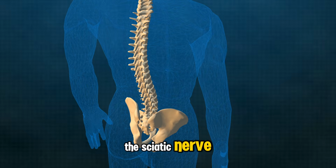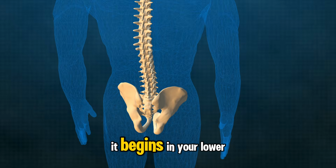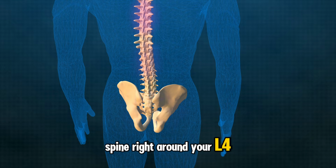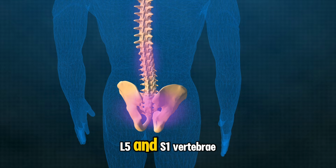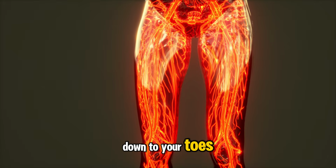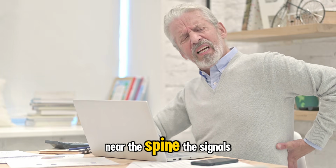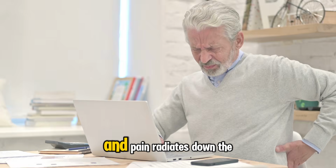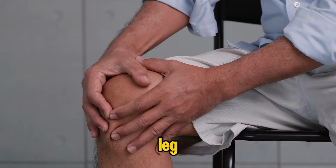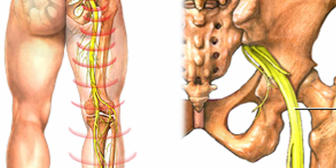The sciatic nerve is the largest and longest nerve in your body. It begins in your lower spine, right around your L4, L5, and S1 vertebrae, and travels all the way down to your toes. When something pinches or compresses that nerve near the spine, the signals get disrupted and pain radiates down the leg. Think of the sciatic nerve like a garden hose.